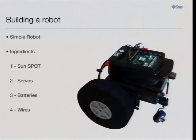Well, let me walk you through something that's basically topologically equivalent to this. So he's got some servos hooked up to his Sunspot. He's connected to them over the radio. Let's do that same sort of thing and build a robot. Okay?